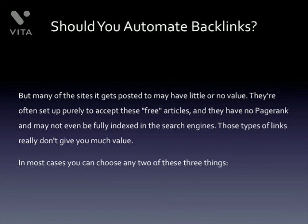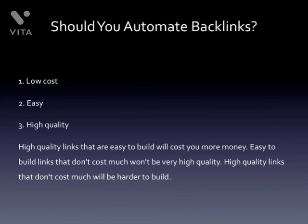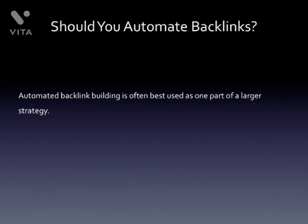In most cases, you can choose any two of these three things: low cost, easy, and high quality. High quality links that are easy to build will cost you more money. Easy to build links that don't cost much won't be very high quality, and high quality links that don't cost much will be harder to build.